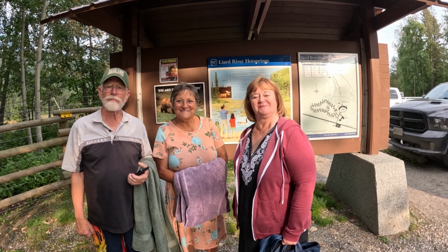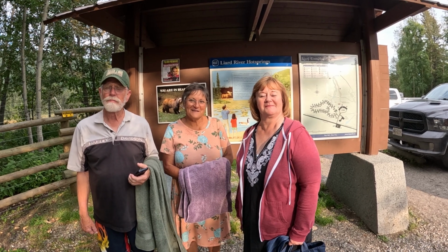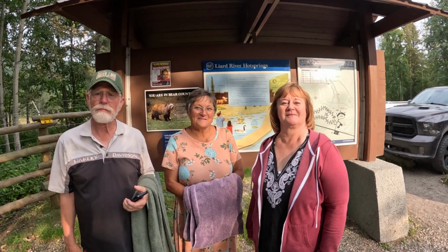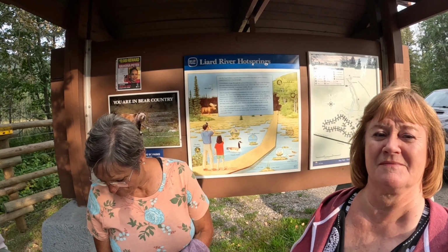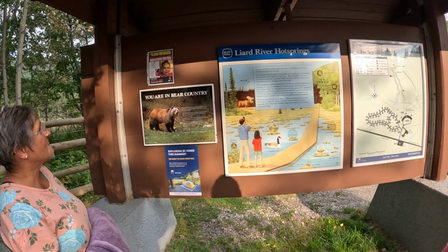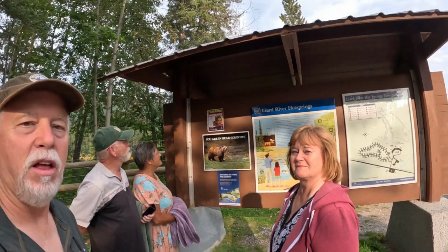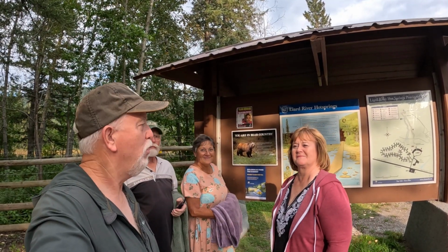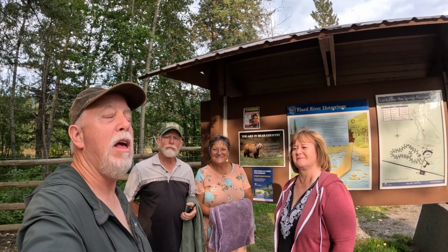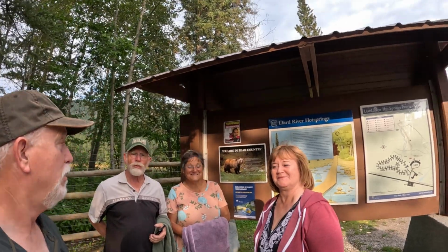Okay, so we finally made it to Liard River Hot Springs today after the end of a few miles of driving. And you can see that, you know, this is kind of the environment, and we know that we're in bear country and stuff. So, I don't know. Should be fun. I am all about going and soaking in the hot tub, so I think this is going to be very cool. Let's go. We'll find out.